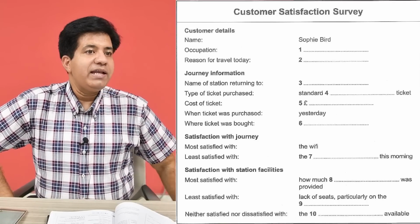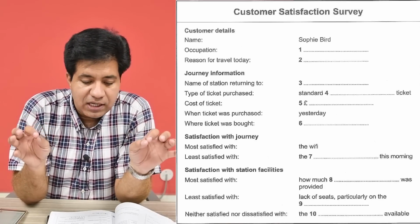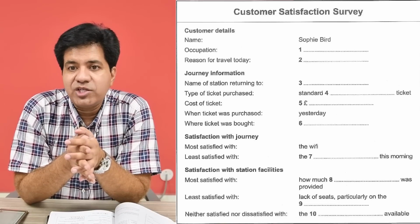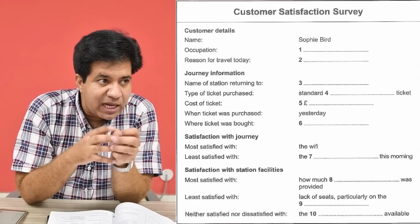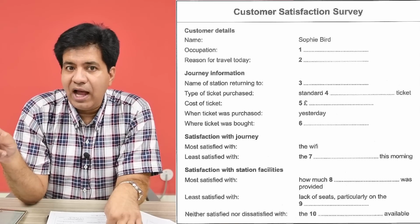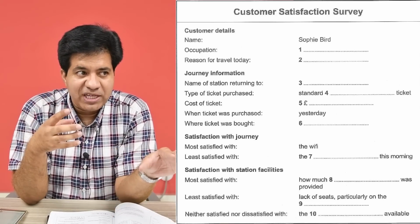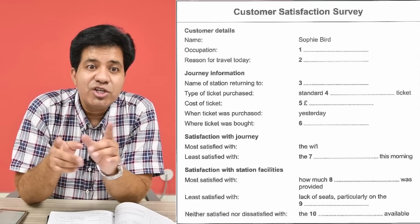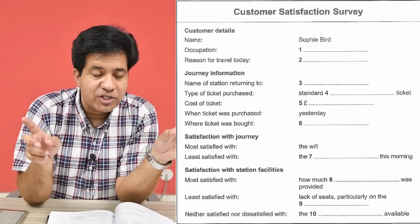Occupation. Okay, now listen. In IELTS listening, there is one thing we call a trap, or a distraction. What is a distraction? A distraction is an answer which they try to mix up with the right answer. The question is occupation. They will say, I used to work as a bank manager, but then I resigned from that job. At present, I'm a teacher. What is the occupation? Teacher, not bank manager. So this thing is called a distraction, right?